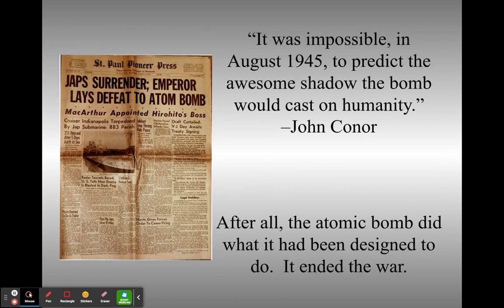So we look at the wrap up here for our pros. There's an author here, his name's John Connor, and it says it was impossible in August of 1945 to predict the awesome shadow that the bomb would cast on humanity. And when we look at it overall, it comes down to this. After everything is said and done, the atomic bomb did exactly what it was designed to do. It was designed to end World War II, and that's what it did. It ended World War II.